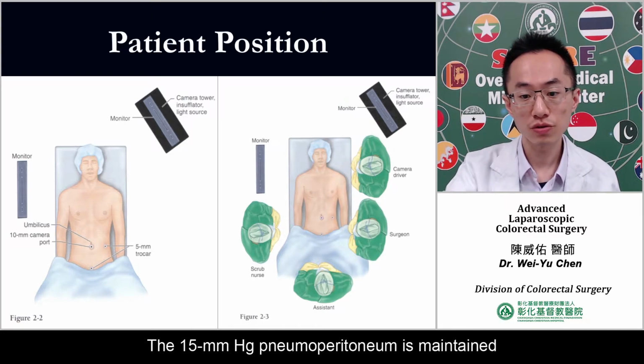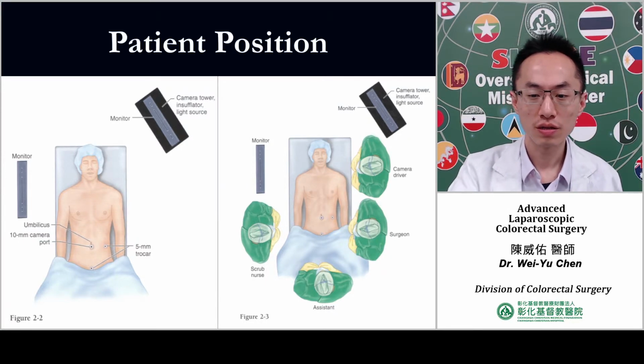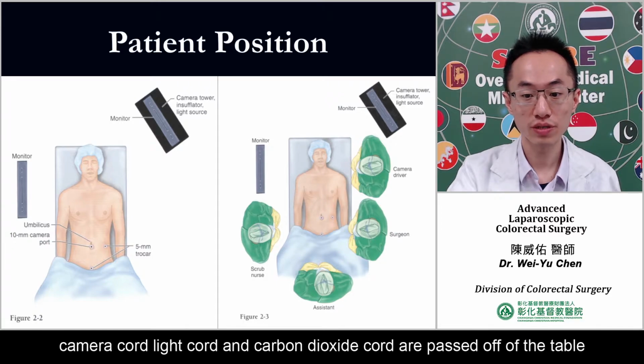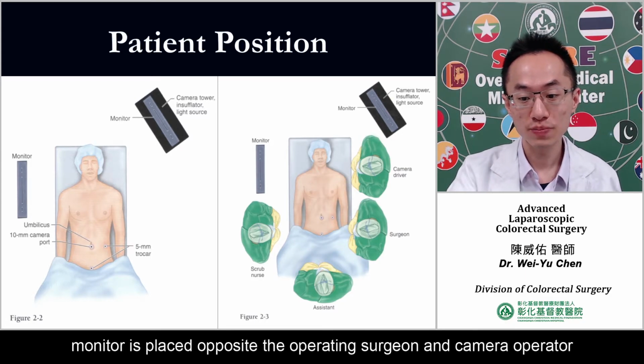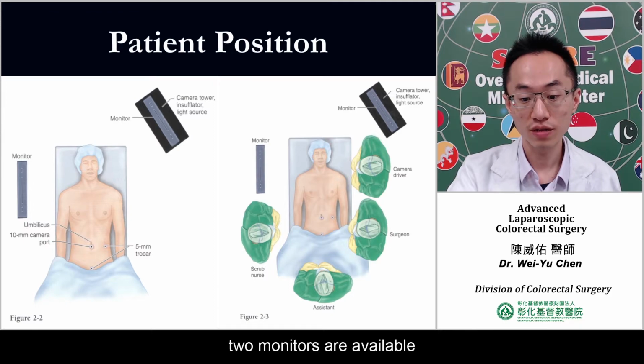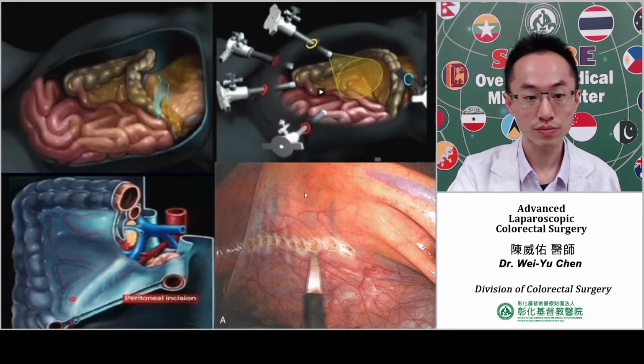The 15 mm mercury pneumoperitoneum is maintained with a pressure-controlled insufflator. Camera cord, light cord, and carbon dioxide cord go off the table from the patient's left side to the instrumentation tower. The monitor is placed outside the operating surgeon and camera operator. Two monitors are available. One is at the right shoulder and one is at the right hip.